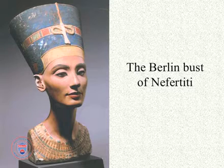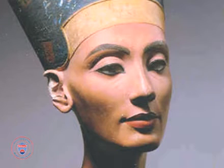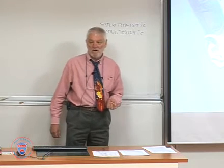The most amazing discovery, though, was this. It's a piece of limestone that stands that high, buried in one corner of the workshop. All the paint's surviving excellently well. Only one of the eyes was painted. One of the ears had been damaged. It could be recognized as a portrait bust of Nefertiti, and here she is in close-up, which Burckhardt decided must go to Berlin. And so it was put in a box. Written on the box was "limestone head."